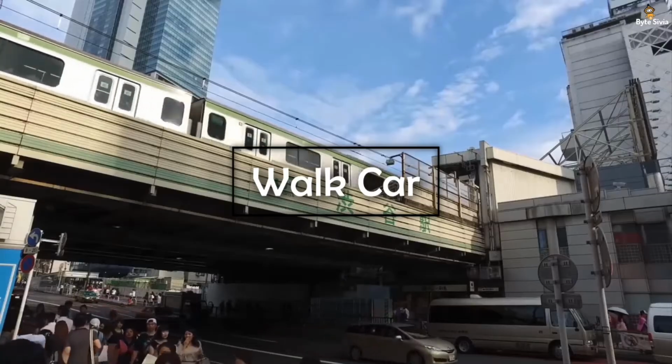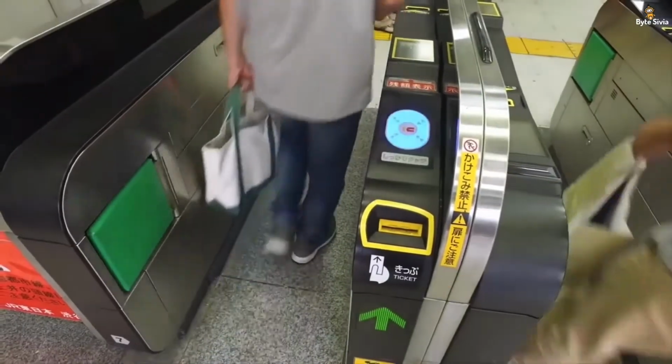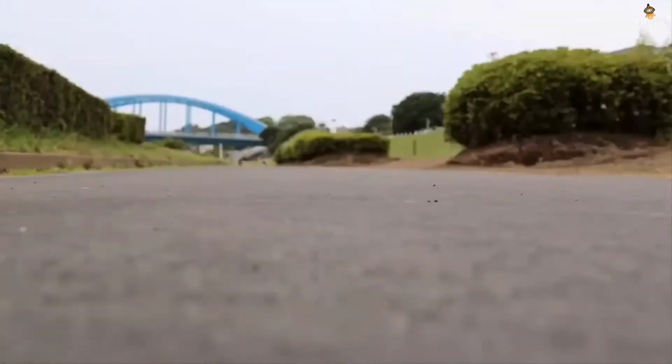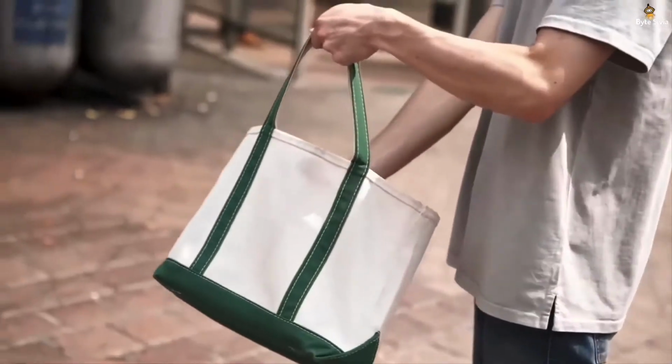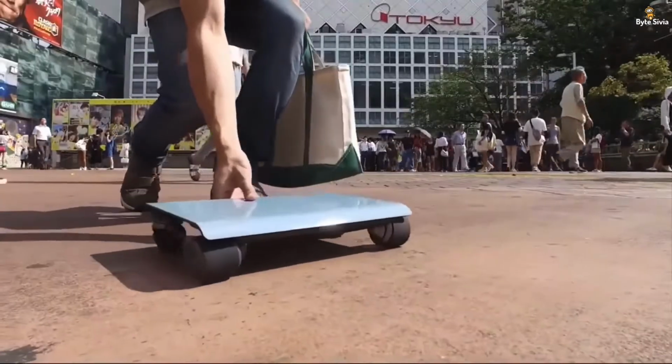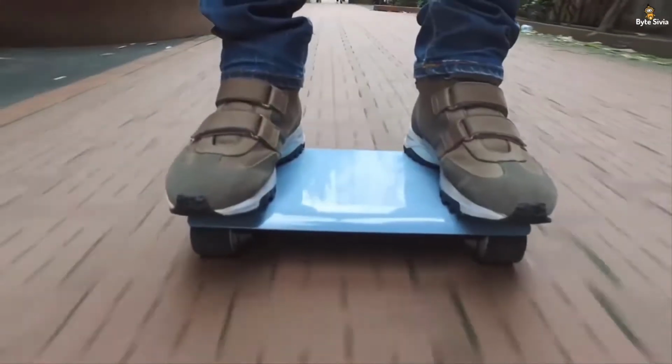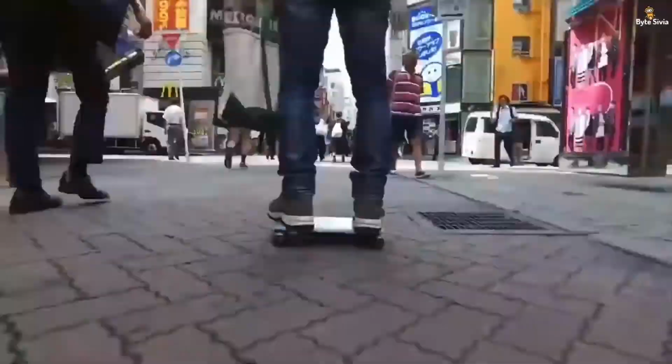Walk car. Every now and then you might find yourself wanting to get to your destination a little quicker, but be without access to your car. Walk car is an exciting new product that allows you to take a vehicle with you everywhere. In fact, it's pitched by manufacturer Coco Motors as a car in a bag. Walk car weighs just 2.8 kilograms and is only 13 inches large, about the same size as a MacBook Pro.